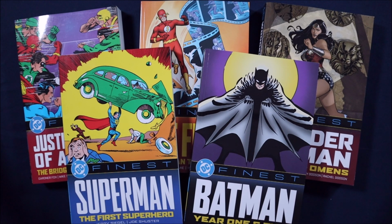The reproduction of the covers and of the artwork is absolutely top-notch, and I cannot wait to have the complete DC Finest collection on my shelves. It might fill an entire house, but you know what? It's well worth it. I am so excited for future collections. I'm really pumped for that upcoming Aquaman one. I really hope to get a Martian Manhunter. That would be some wild, cool, fun stuff. But this is great. And DC, once again, thank you so much. This has been a treat, a pleasure, and an honor.